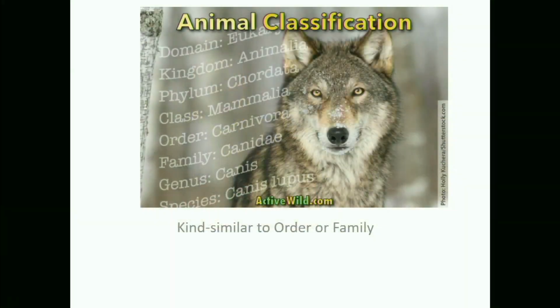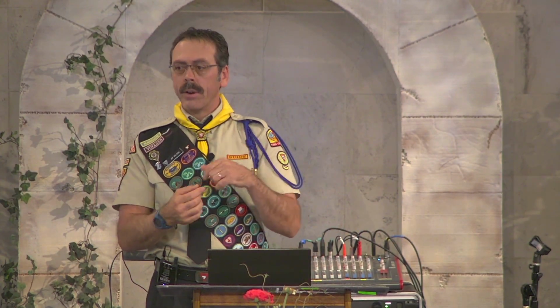Okay, the other thing is that the animals that came into the ark, they did not come. It says that Noah took 2 of every kind, or 7 of every kind, not of every species. So looking at kind, it is similar to either order or family in your taxonomy. Your kingdom, phylum, class, order, family, genus, species, they're kind of in the order or family.